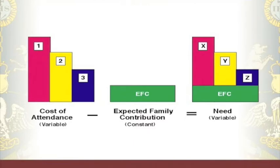This is the slide we always use when private schools go out and talk to families. Your need varies based on the cost of the school. If you assume the red rectangle is Tulane, the most expensive school on the block, assume Loyola's yellow, we're middle of the road, and the blue block is UNL. Your expected family contribution for federal and state aid programs is going to be the same at all three schools. We all do the same thing. So you will have more need, the most need at Tulane, than us, than UNL.